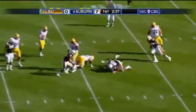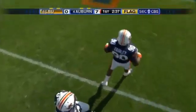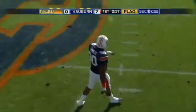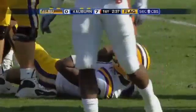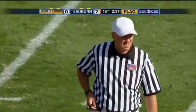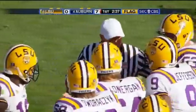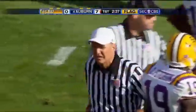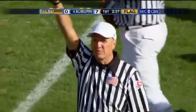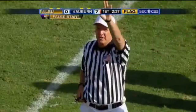Got him! There's a delay. There's a flag. Yep. No play. There was no play. Flag on the near side. Dead ball, false start, number 78, offense, 5-yard penalty, 3rd down.